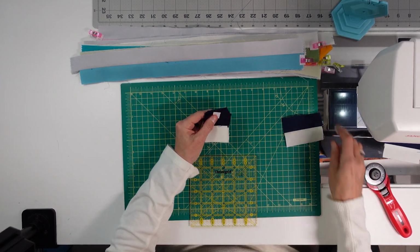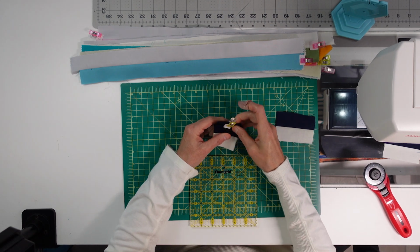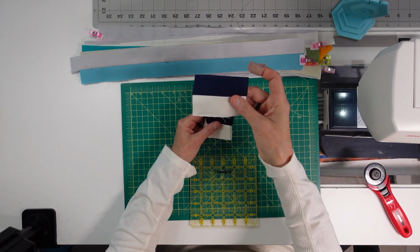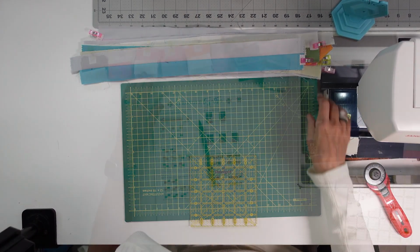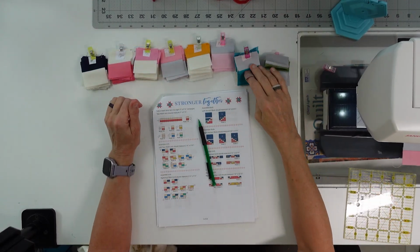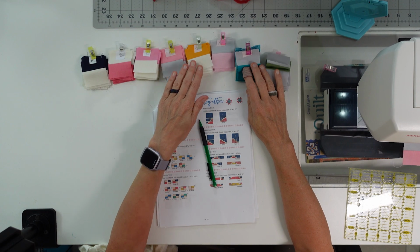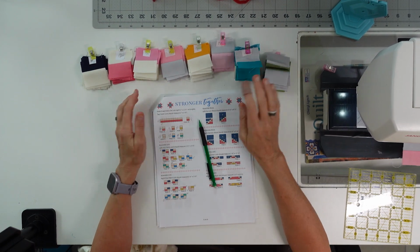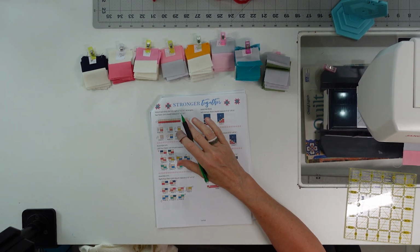And I'm going to put my M back on there and clip it. So I'm just going to keep these with the rest of my fabrics just in case something happens to these. All right, that took a little bit of time to cut all these, but I've got them all cut. We're ready to go. We're going to start assembling into some of these left and right units.